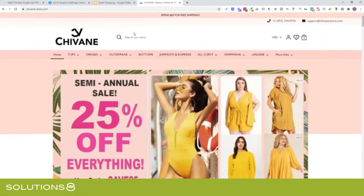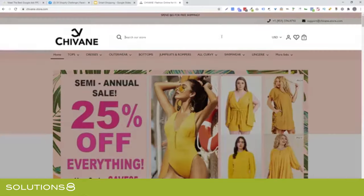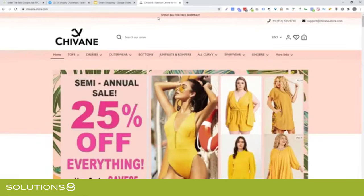You've got a lot of real estate swallowed up by your header. Not a huge issue. Wow, I really like that focus feature. That's cool. Well done there too. Spend $65 for free shipping. You might say free shipping over $65, just because I think that's kind of the standard formatting from a narrative standpoint. Mild thing, but you're doing a great job using this real estate.